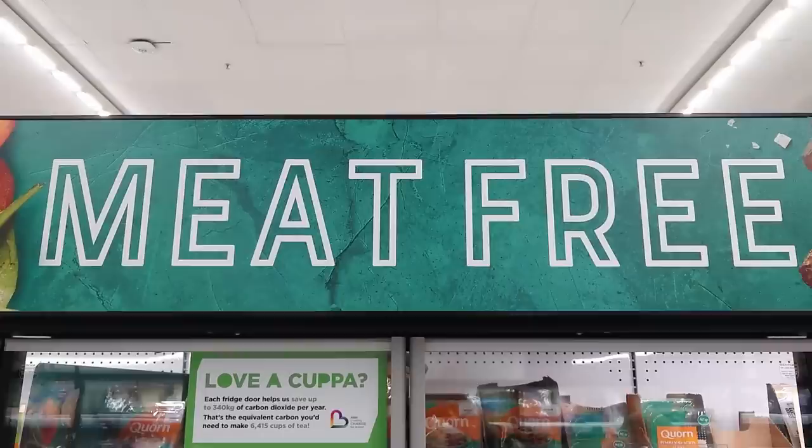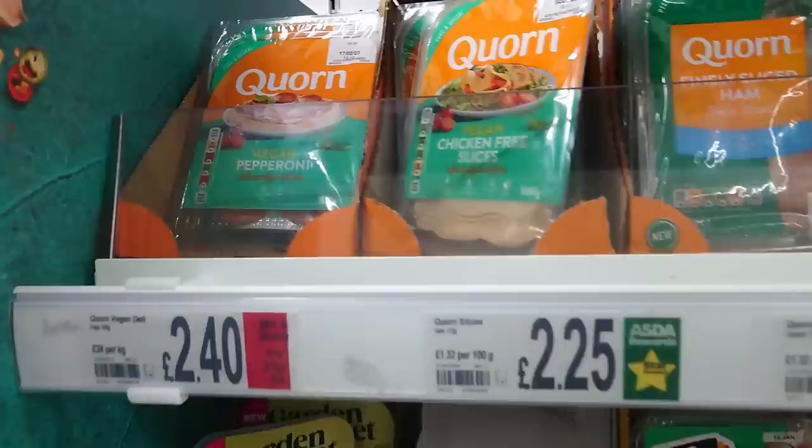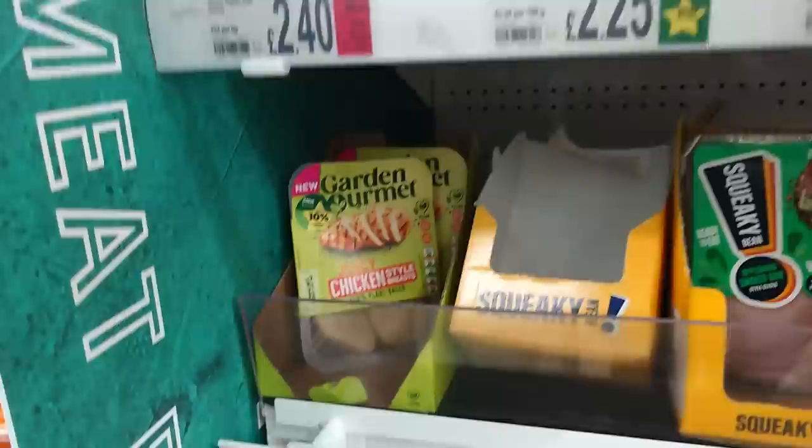And we're still in the same aisle, aisle 25. Just want to show you this. Again, we're not going to go through everything individually because there's that much stuff. With the Quorn stuff, it does say when it's vegan. It clearly says on the front if it's vegan. So keep your eye on that. But they've got a whole range of Quorn.